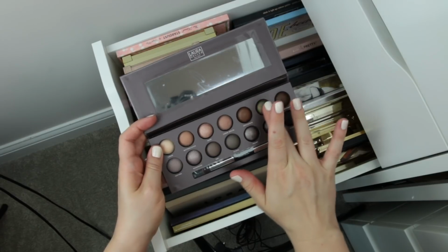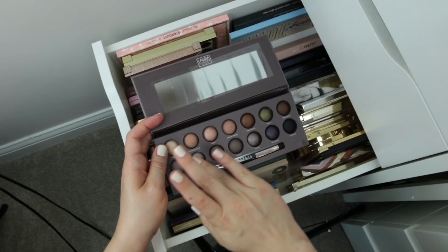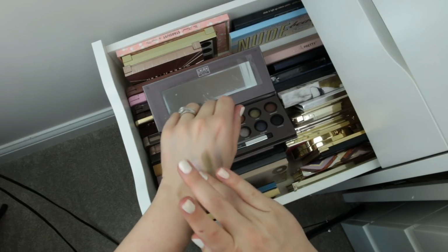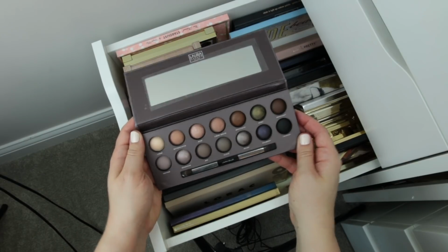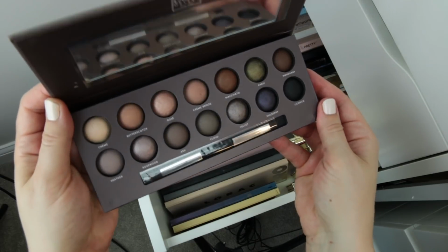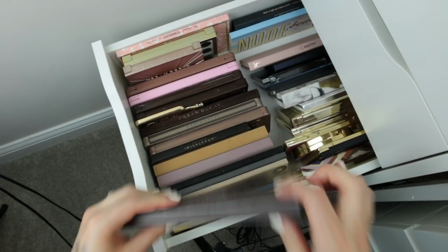I don't love this kind of dome shape inside of a pan. I find it's harder to get your brush around these shades. And I played with it a little bit when I got it, but to be honest, not a ton. I liked a lot of the cooler shades that were in here. I felt like you don't see a lot of cool toned eyeshadow palettes. Yeah, so I need to play with this one. So that's going to come in.